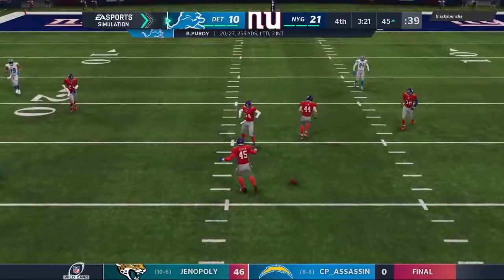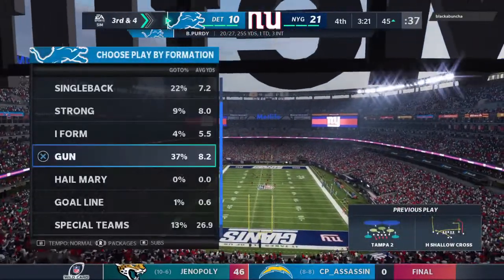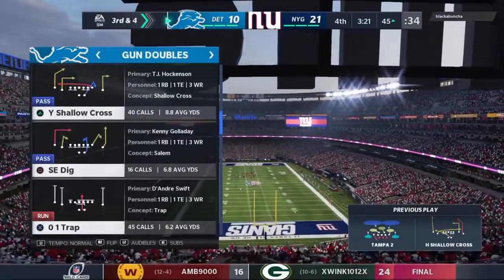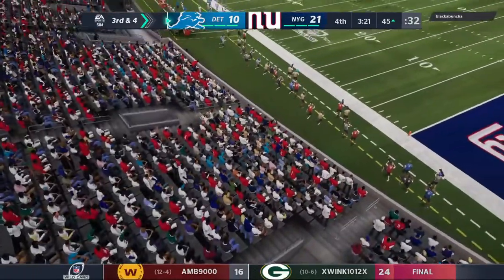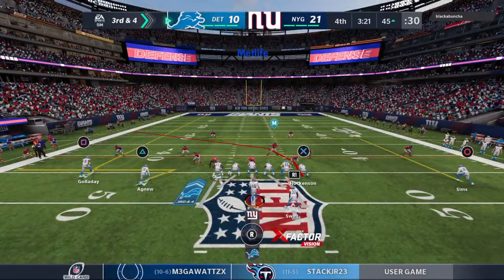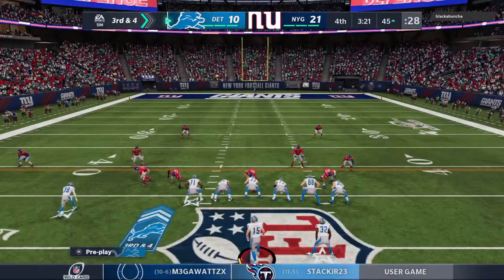Throwing middle, but it's incomplete. The intended target, T.J. Hawkinson, and it's 3rd and 4. That's a nice job there because you've got to play the ball, not the man when in coverage. That'll keep you away from a lot of needless penalties, and he's able to knock that one away.